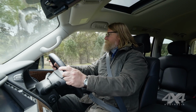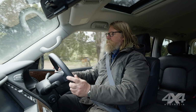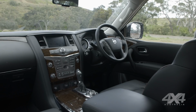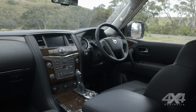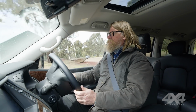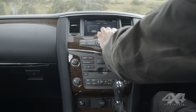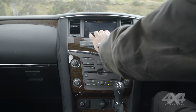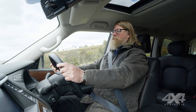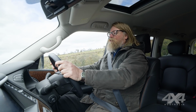The Y62 Patrol might be 10 years old now, and it certainly feels its age compared to the interior of that 200 series, but it's aged in a good way. The Patrol interior is much simpler. You get in here, it's much easier to familiarise yourself with things. The gauges are simple analog ones, the controls are easier. Sure, this centre stack area is a bit busy, there's lots of buttons going on there, but things are much simpler and easier to work with. It's a simple car, but simple in a good way.